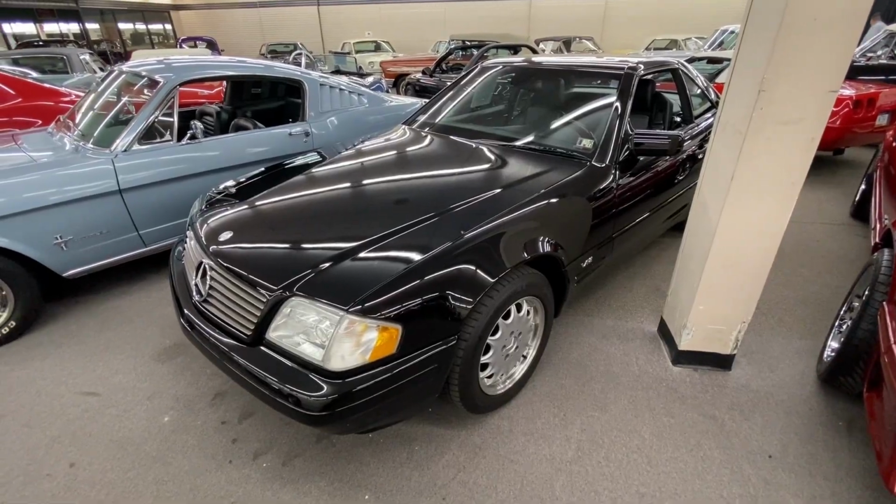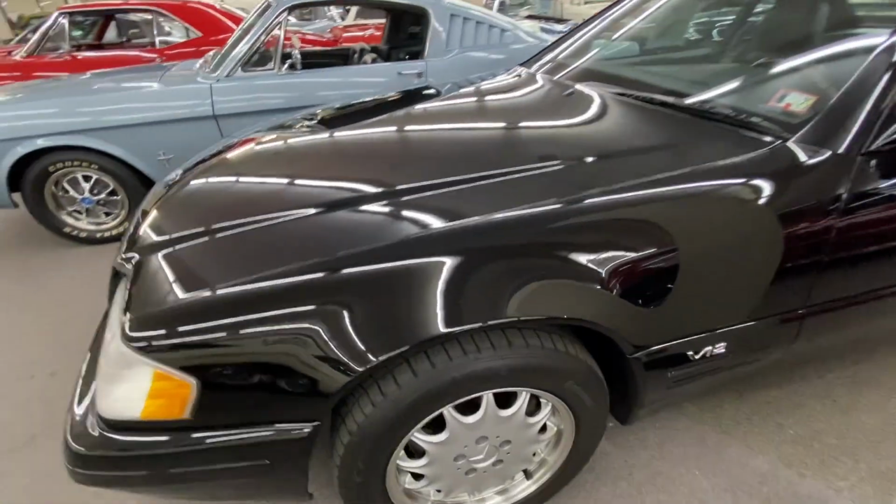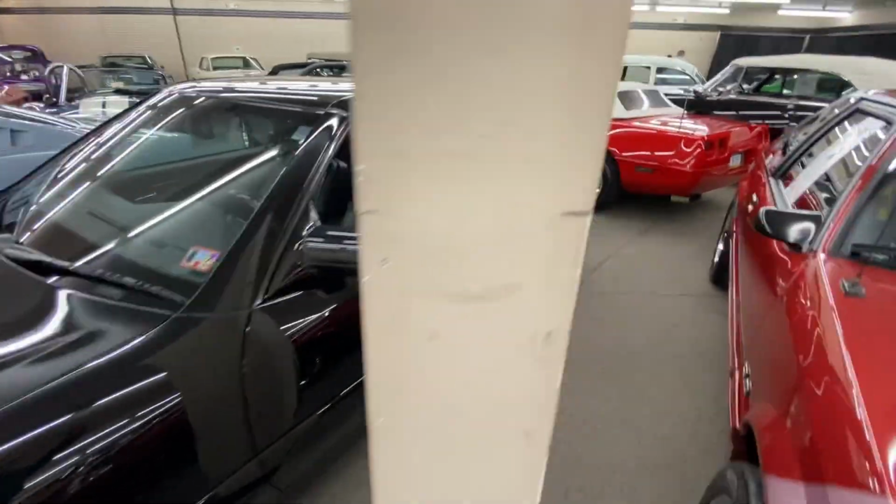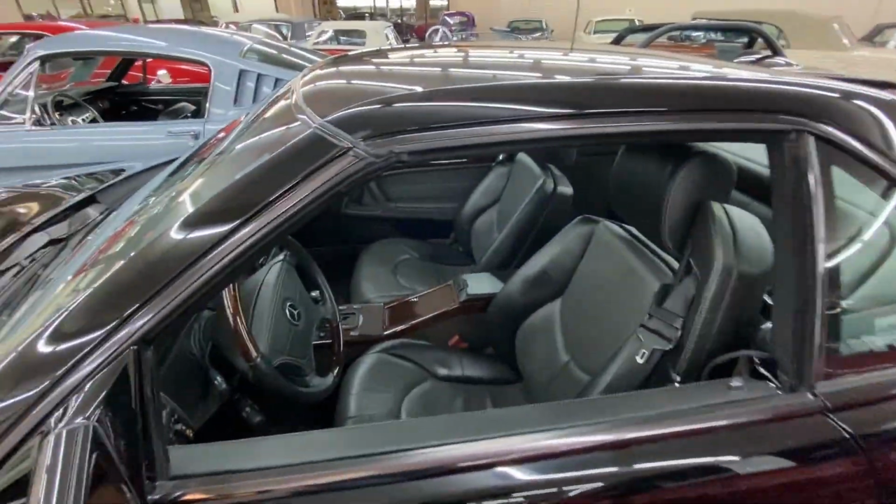You see these Mercedes SLs all over the place, but you don't often see the V12 SL600s. So again, this thing was in super nice shape, and I just like these, especially with the V12.